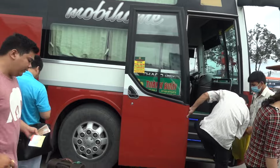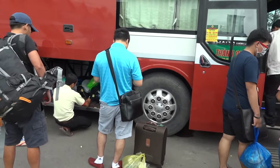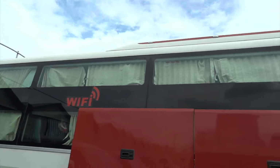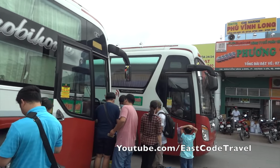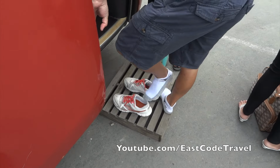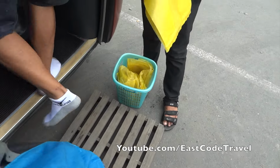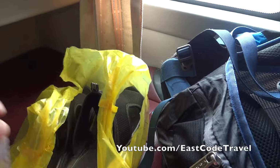You have to show your ticket, and they will give you a tag on your luggage and bag. And this is the sleeper bus with Wi-Fi. Quite novel. You have to take off your shoes here and put them in a plastic bag, and you have to put the shoes in the back like this.